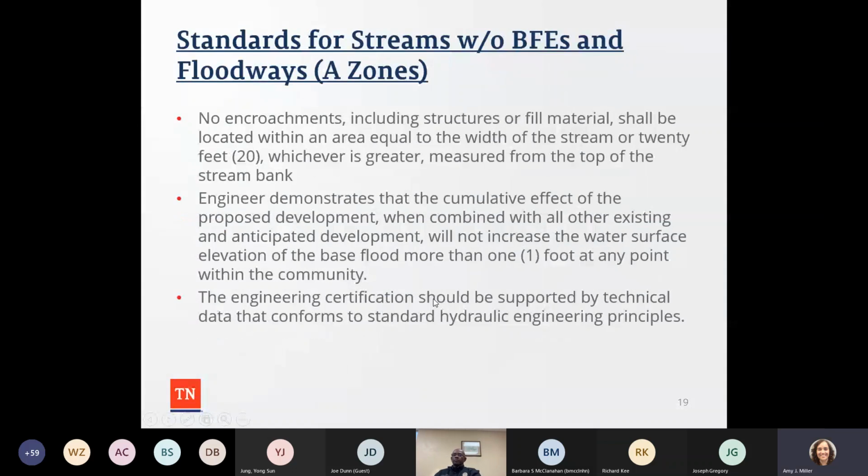And then we're looking at standards for streams without a base flood elevation and floodways. No encroachments, including structures or fill material, shall be located within an area equal to the width of the stream, or 20 feet, whichever is greater, measured from the top of the stream bank.